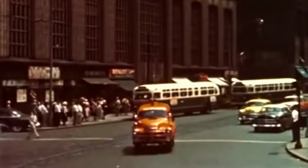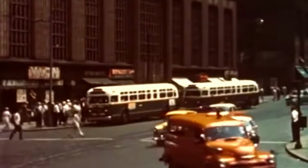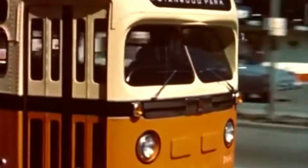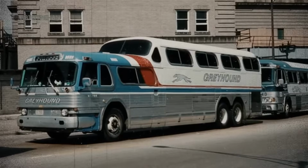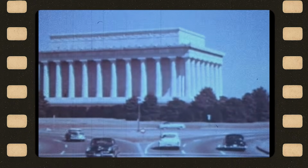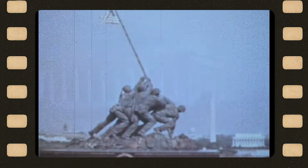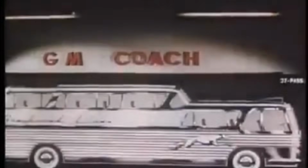At a time when federal regulations limited vehicle length to 35 feet, the GX2 stretched all the way to 40 feet, a full 5 feet longer than the original GX1. It ultimately took General Motors 5 years to lobby for changes and secure government approval so that the GX2 could legally operate on American roads. Those 5 years turned out to be incredibly valuable because they also gave the company time to tackle the most critical weakness of the GX1, its lack of power.